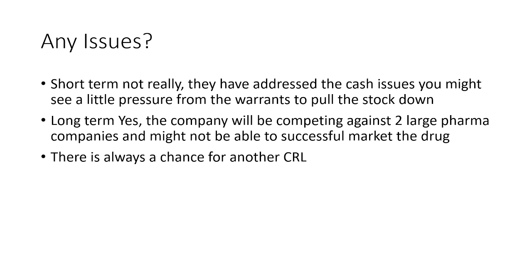Long term, yes, the company is going to be competing against 2 large pharma companies and might not be able to successfully market the drug. When you're going up against Regeneron and Merck, there's going to be a problem. And then of course, there's always a chance for another CRL. It's highly unlikely, but you can't say that they don't find new issues when they do their next pre-approval inspection. We hope not. And we don't see it very often, but again, you've got to put that in there.